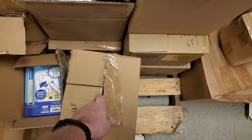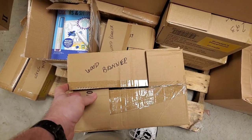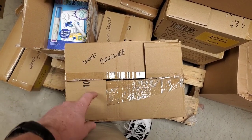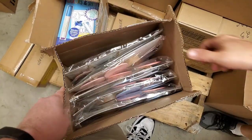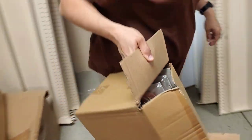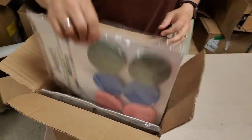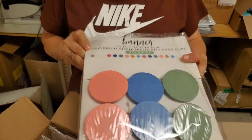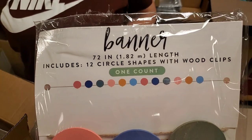This says wood something or other. What's that say? Wood banner? Heather, I'm going to guess this is a wood banner. Might say good banner. I think it's a W. Wood banner? Ooh. What kind of wood banners? I'm thinking pink and blue. I'm thinking baby banner. Baby banner? Oh, no. They are little wood circles. Oh, they're clips. So they have the clips that you can put like pictures on and stuff.